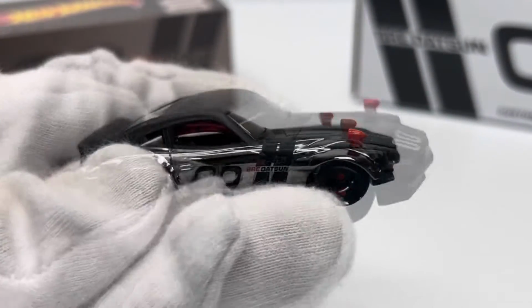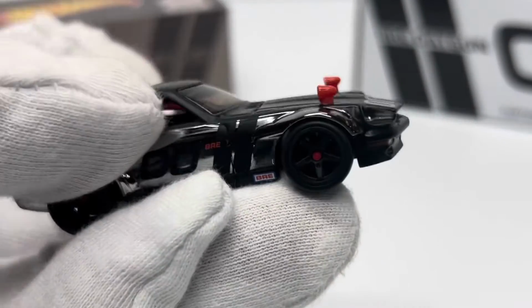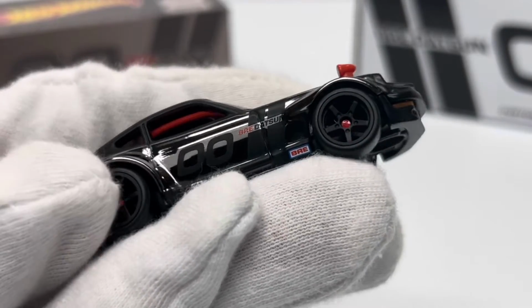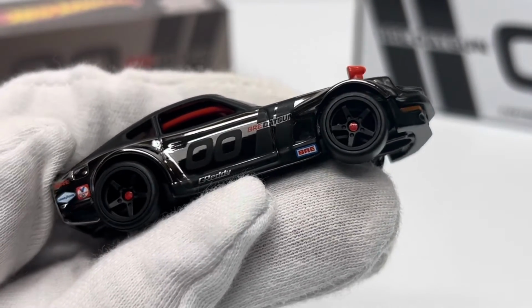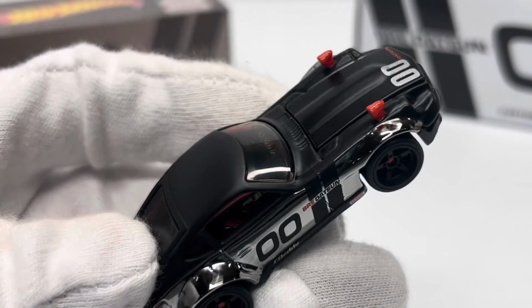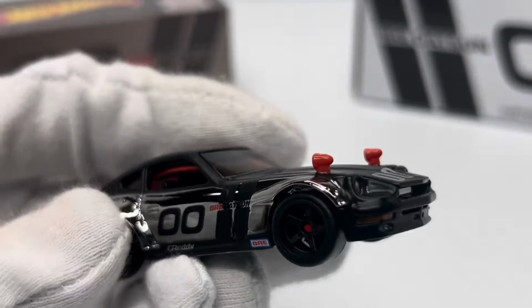On top of that, it's kind of blasphemy if you ask me, because this has a Pandem wide body kit on it. I mean, that's what Sungkang put on his 240Z. I don't think BRE ever put together a 240Z with a Pandem wide body kit on any of their cars.